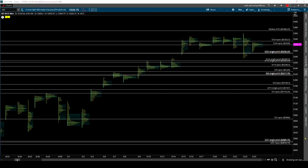And looking at this market profile for the E-mini S&P 500 future, we see that it is still in this balance area, although we got this huge negative engulfing bar here on Thursday, but it's still within this balance area. And again, we still have this Globex all-time high that needs to get resolved. And that is the market message telling us to be on the lookout for another new high for the S&P 500 as it comes up to resolve this Globex all-time high.